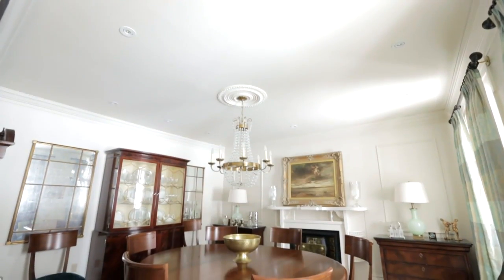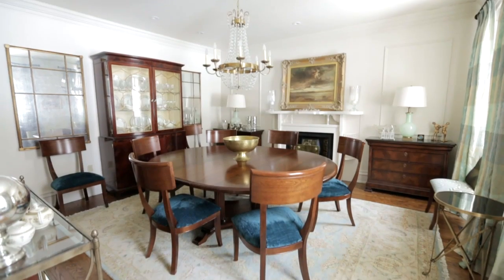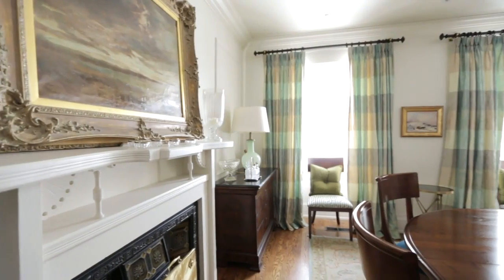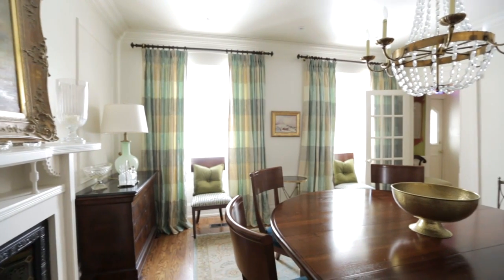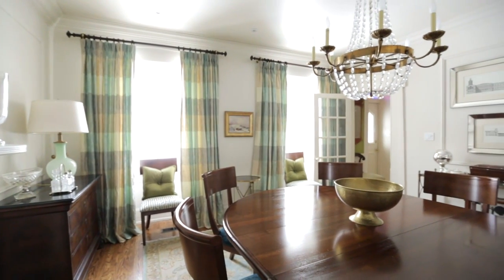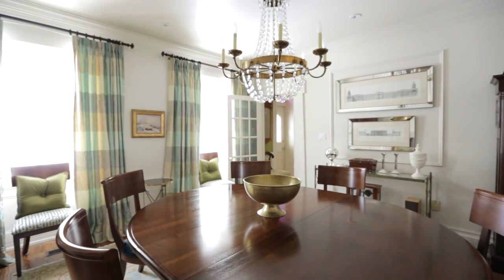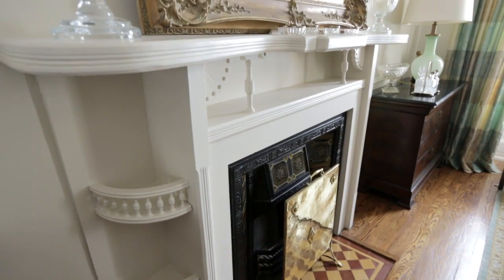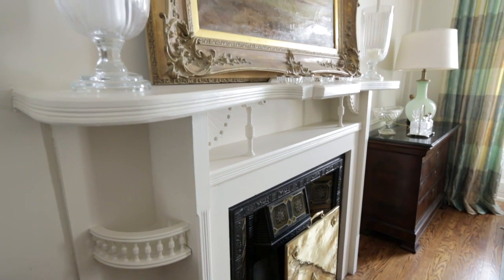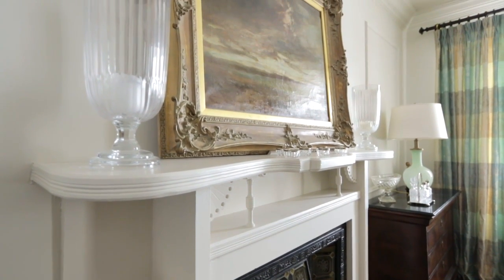I think in a lot of old Georgian homes, rooms tend to be square. So when you have a square dining room, the perfect size of table is actually a round table. So we've used a big round table. For Christmas and Easter, we can get 12 people in the dining room around the round table. And I think the key to having a dining room that you use all the time is making it feel warm and inviting, and hopefully that's what we've done.